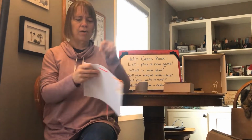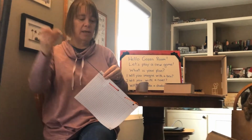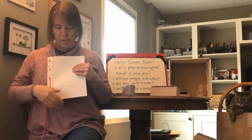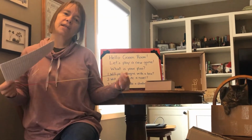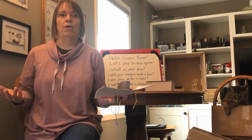But I had some yarn that was easier to find than my stapler this morning. And then I'll have to tie the bottom, but that'll hold the pages together, so you will have your very own book. You can make pictures in it, and you can put letters in it, and you can write a novel, a really big book.